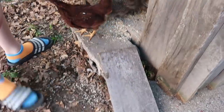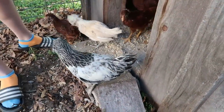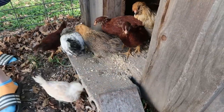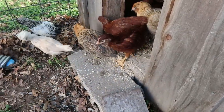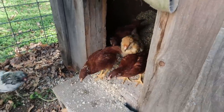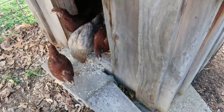And here they come. 1, 2, 3, 4, 5. Come on. 6, 7. And where's the 8th one? Right there. And number 8 will be coming out. Yeah, okay, so they really are so happy. They already really packed down the shavings. Yeah, they definitely do that.